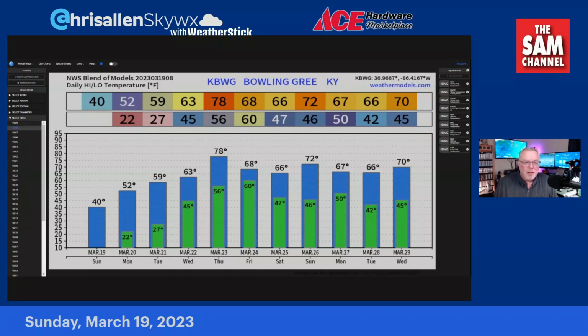Severe weather, I know that's your first thought when you see something that warm that quickly. But here's the thing, I don't see a real quick cool down. It's only a slight cool down after that. So maybe we won't have to deal with severe weather. But I do think thunderstorms eventually are going to come our direction.